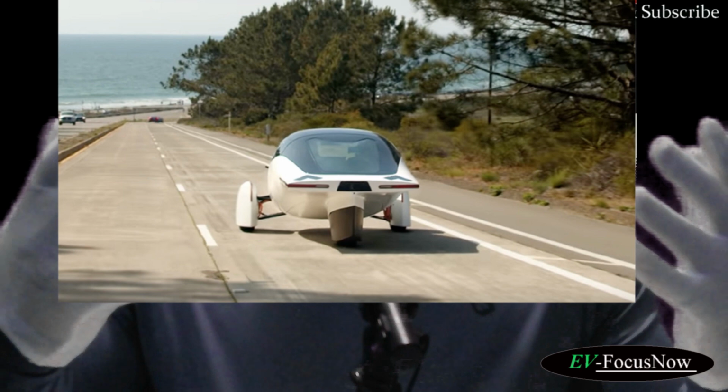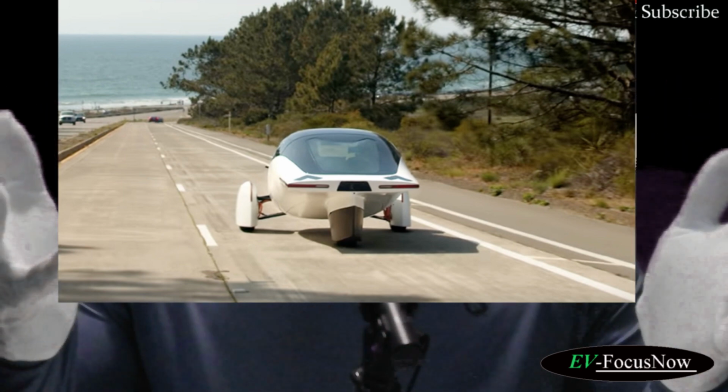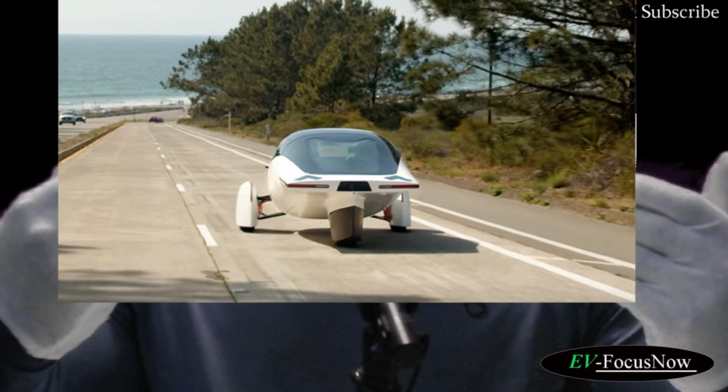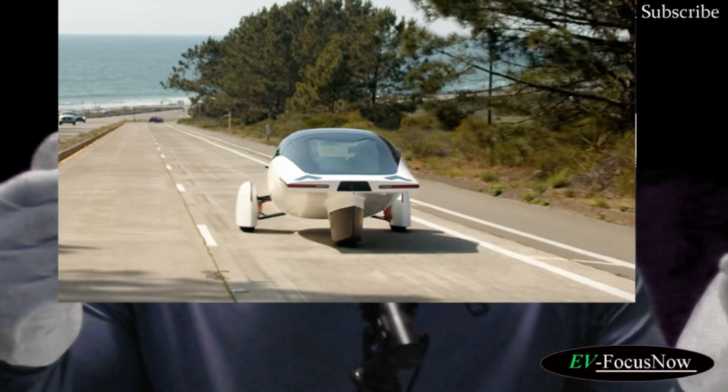And the other thing about this, it's all-wheel drive. Now, it's three-wheel drive, but all three wheels drive the car. So that's pretty cool. That tells you the handling might be pretty good in this vehicle.